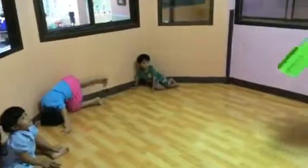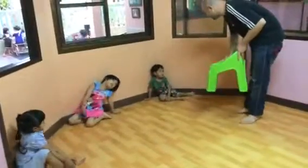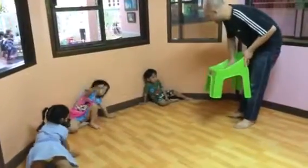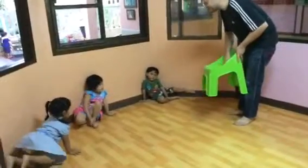And what color is this chair? Green. Good girl, Penny. What color is it? It's a green chair.